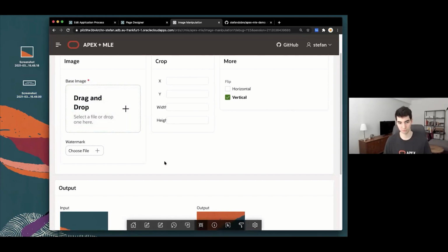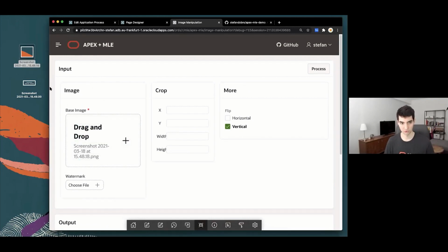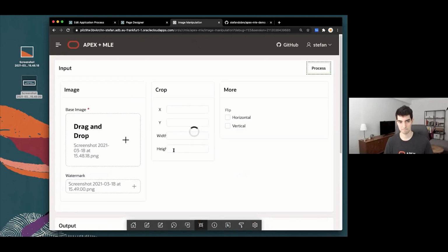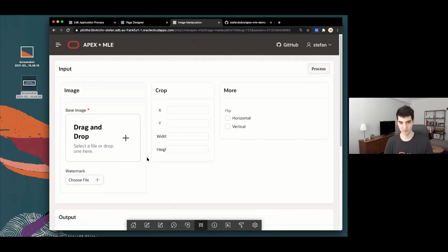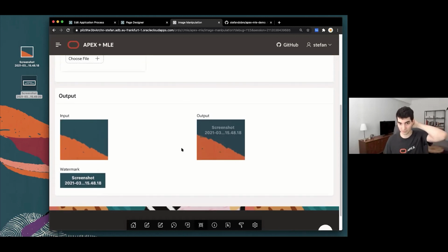Of course, you can also apply a watermark as text, but let's just do it with two different images in this demo. And we don't want to flip anything. So let's process these two images. And we can see that our base image and this watermark image are now combined into one output image, which you can take as a blob, store it in a table, whatever. So I thought this was extremely impressive stuff when I got it to work.